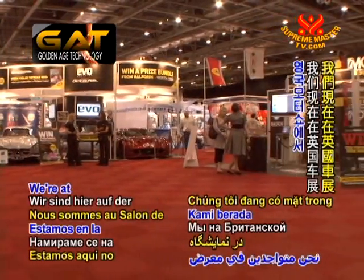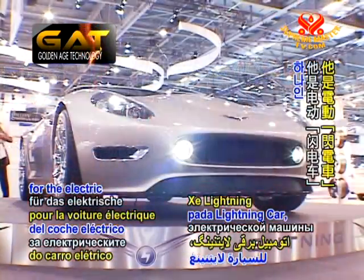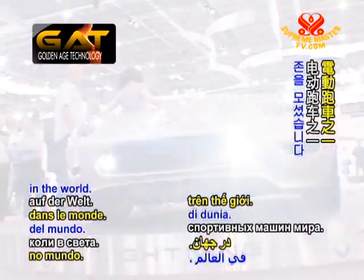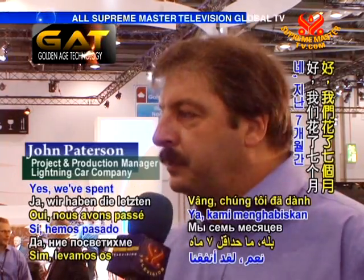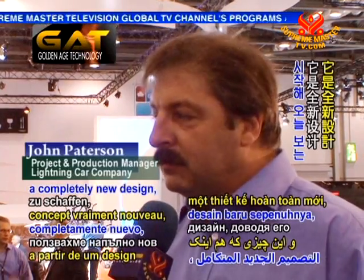We're at the British Motor Show here with John, who's the production manager for the electric Lightning car, one of the most advanced electric sports cars in the world. Hi John, how are you? Fine, thank you. John, can you tell us about the development of this beautiful looking car? Yes, we've spent the last 7 months developing this from a completely new design, right the way up to what you see today.